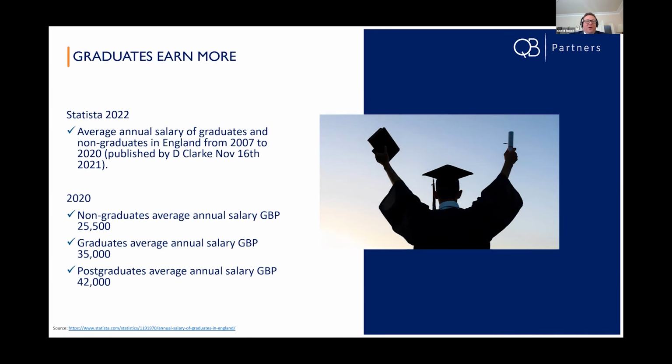So just to reflect then as to why we're doing all of this, well, purely from a financial perspective, graduates earn more. Looking at this survey from Statista from 2022, the results for non-graduates in 2020 were that they earned less than both graduates and postgraduates, in some cases by considerable margins. So if we look there at the non-graduates average salary, that was around about £25,000, whereas graduates can stand to earn on average about £10,000 more. So again, there are many, many reasons for going to university, but just purely on the finances, graduates do tend to earn more money on average.